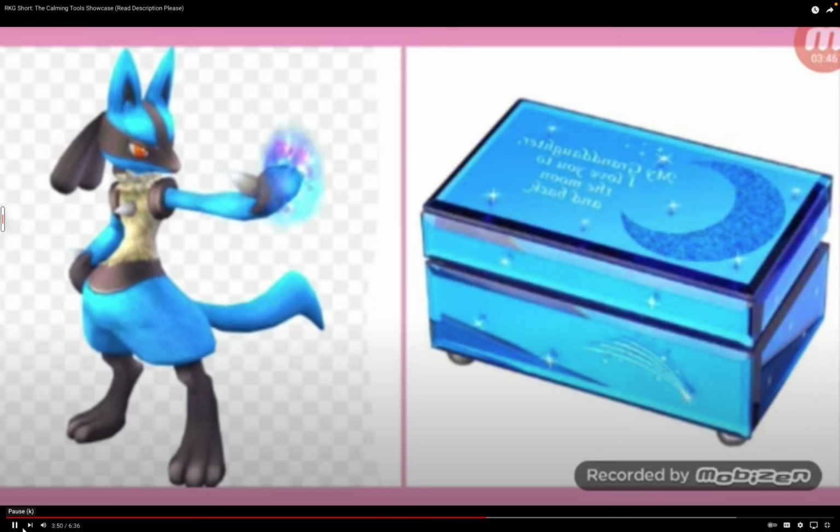And this one right here is my music box. Since Riolu showed you hers, I thought I'd show you mine. Looks cool, huh? It plays a very peaceful lullaby. It plays the song called We Will Meet Again. That's my lullaby. And of course, it's blue. Haha. Anyways, I fall asleep to this music box whenever the lullaby plays. Try playing your music box at night if you have one. It'll do you very good.